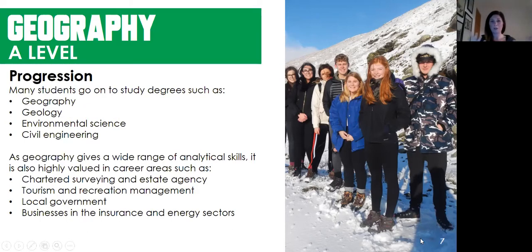So that's hopefully a quick overview. Wasn't that quick, sorry. To progress onwards now, I think they still use the term facilitating subject. Like history, geography is a facilitating subject, so the universities really like seeing it on your UCAS application form. It can be purely for geography, but it can very much support you going forward into things like geology, environmental science, engineering, climatology.